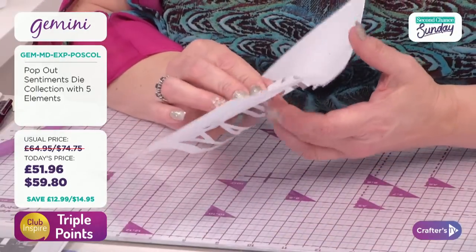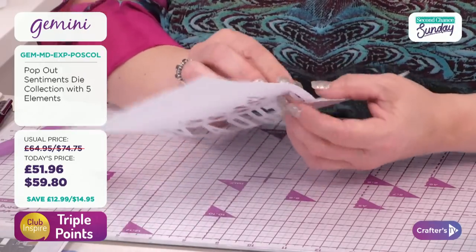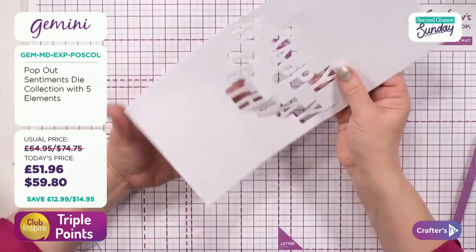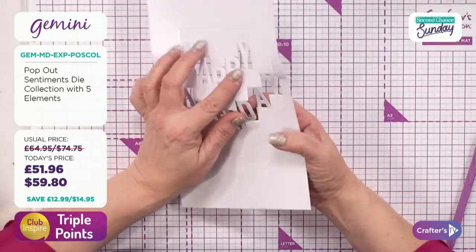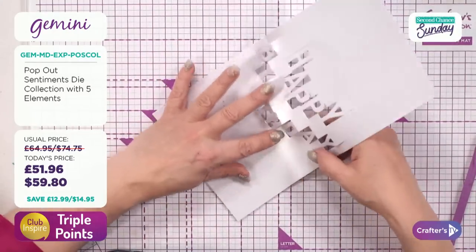But this is what you're just going to do now, and you're going to keep on manipulating each one. So the top of each letter, manipulate it with the fold, the score line that's in there. And like I said, tomorrow we're going to be going through all of this step by step.